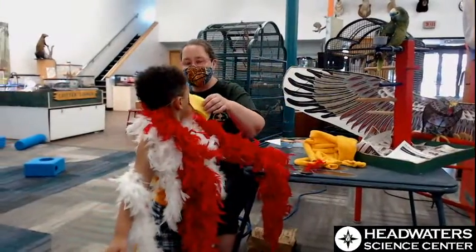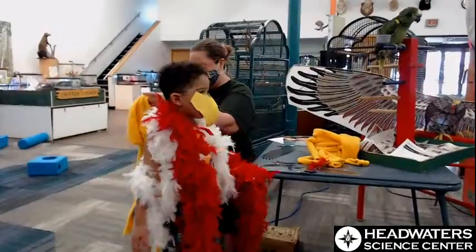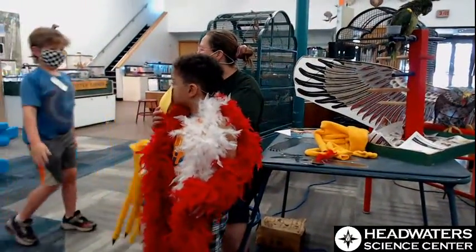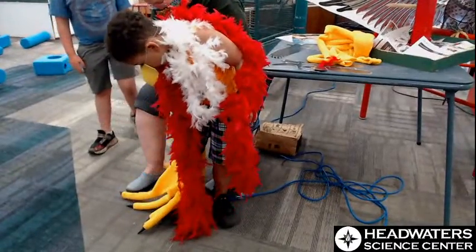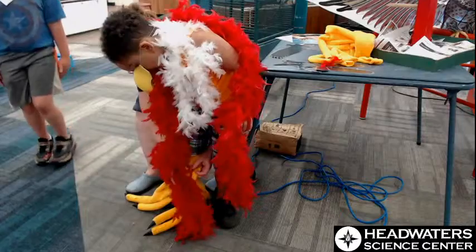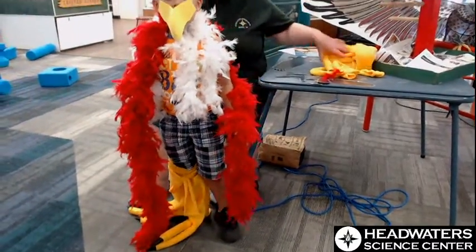And eagles also have claws. On raptors, we have a special name for the claws. Can anybody tell me what that's called? What are eagle feet called? Talons. They're called talons. We're going to put on his talons. Oh, look at those sharp claws. Put on one foot.